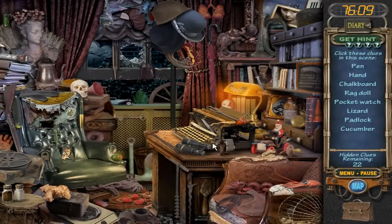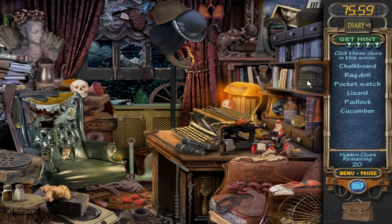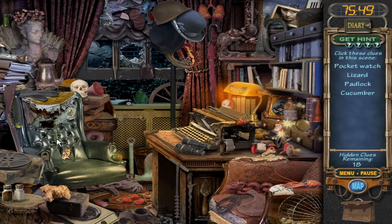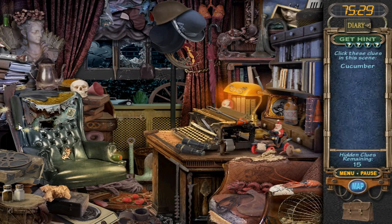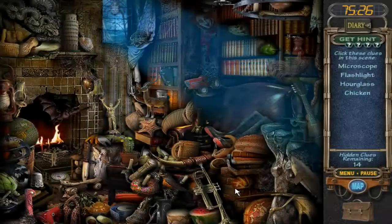Okay, study. Okay, there's the pen over here. And the next one is the hand. Right here. Ugh, severed hand. Gross. There's chalkboard. The next one is the rag doll, right here. The next, a pocket watch, is right over here. Then there's the lizard. I have to click it one at a time. Then there's the padlock. And finally, a cucumber. No, that's not it. A cucumber. What is it? A slice of... Oh, no, it's a whole cucumber. Okay, study is done, and let's head over to the library.